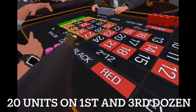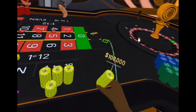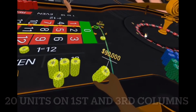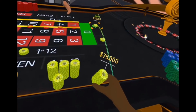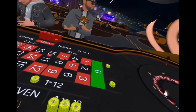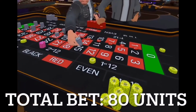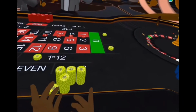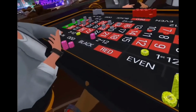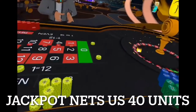To get started, we place 20 units on the first dozen and the third dozen, and then we also place 20 units on the first column and the third column. Last chance for bets. This gives us a total minimum bet of 80 units. What we're hoping for is a double hit within the first and third column.